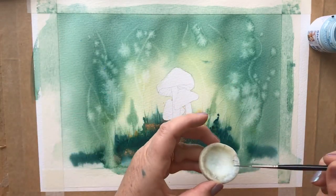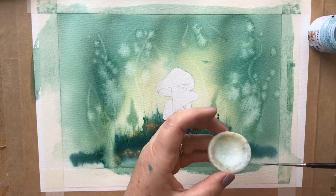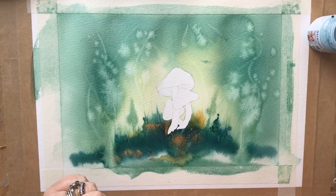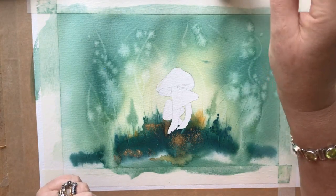And if it's of any interest to you, I've done a whole video and it's on YouTube, and you can find it there. It's using masking fluid and all the different things that you can do with it and what you can use with it.